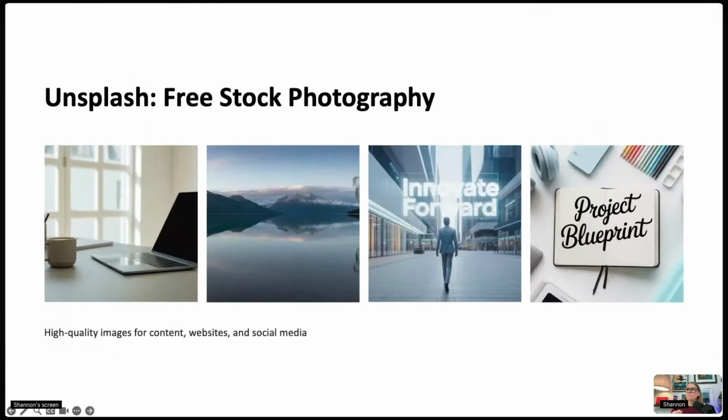Unsplash is, I think it was just bought out actually, but they have an extensive list of high quality images that are completely for free. So if you're looking at doing any kind of project where you need some free, really high quality stock images, I highly suggest Unsplash.